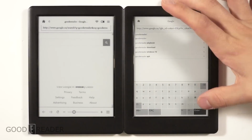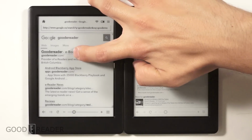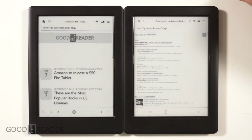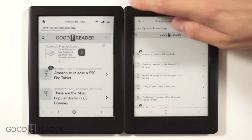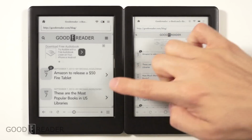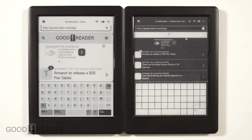Oops. That's all good. Let's do a search. So we'll go to goodyreader.com, and then we'll get a box of text to see some. Oh, so it loads up our mobile view. There you go. That's awesome. But you can see once again, we have 1, 2, 3, 4, 5, 6 articles fitting here and only 2 there. So what we'll do is look at the keyboards really quick.